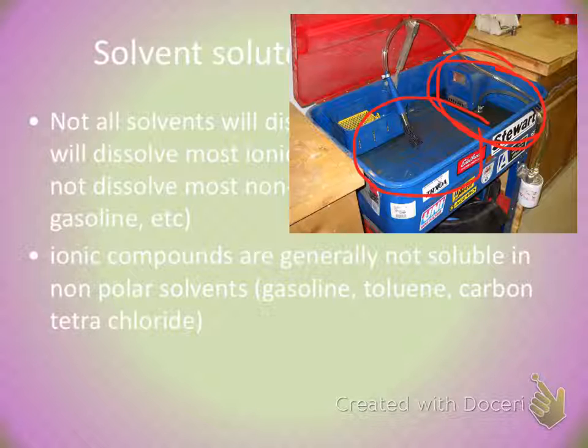Will there come a point where the solvent in your parts washer needs to be changed? Why? Because it can't take any more grease on. Because it is what? It's saturated. At the point where the fluid in the parts washer is saturated, you have to swap out the fluid. It cannot absorb any more of the solute. So you've got to change the fluid.